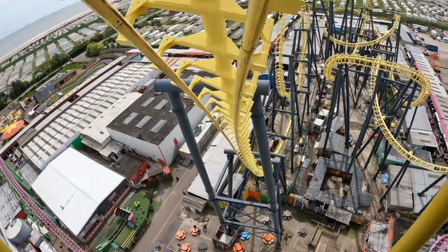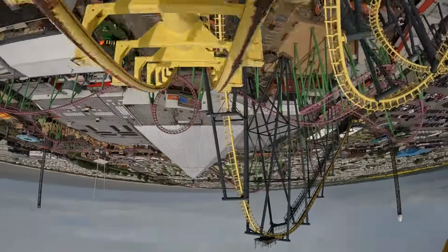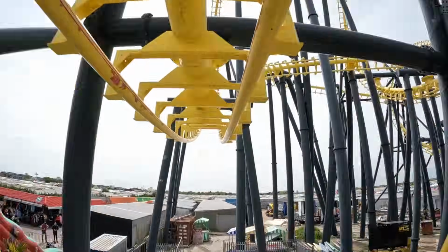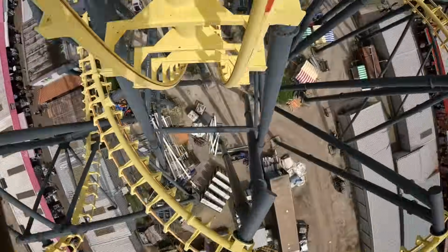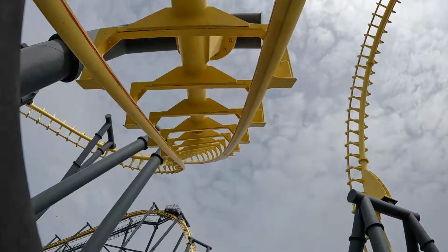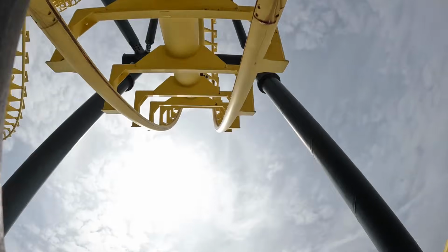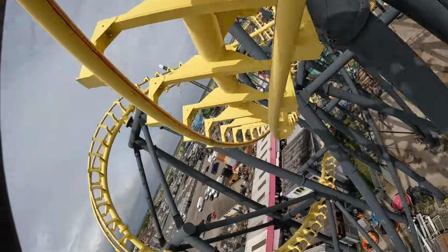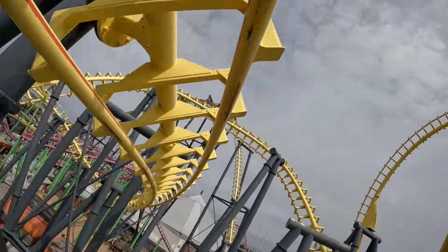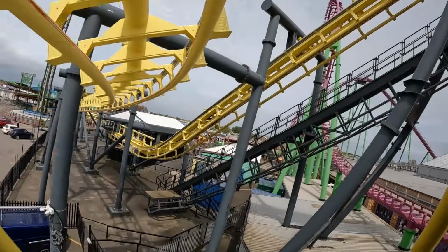Wow. Here we go. Woo! Oh! Massive loop. Woo! Oh! Woo! Into that cobra roll. Amazing. Woo! You get some real good force on this. Woo! One last inversion. Whoa! Wow. Woo! It always impresses me, the scale of that ride.